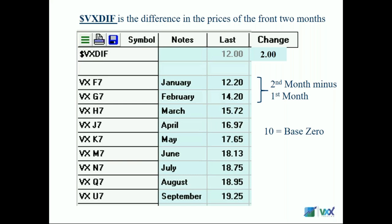It's something that we publish internal at OptionVue. We've devised and measured it. The VIX Dip is the difference in the prices of the front 2 months of the VIX futures. We take the second month minus the first month, and to come up with our VIX Dip figure. Now, the last column has to be positive because we can't have negative values for assets like stocks and everything. And so what we do is we take that second month minus the front month, and that's a value.